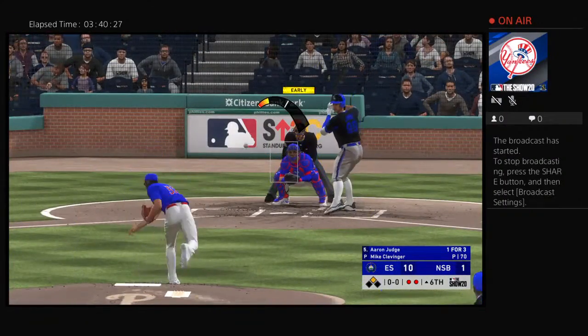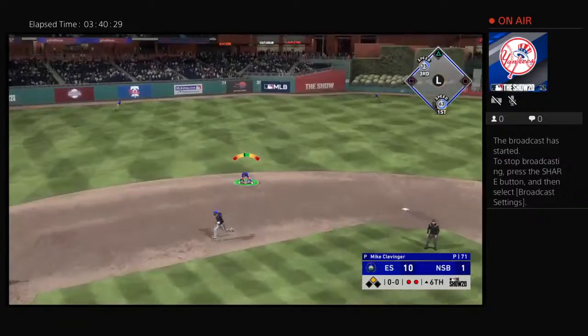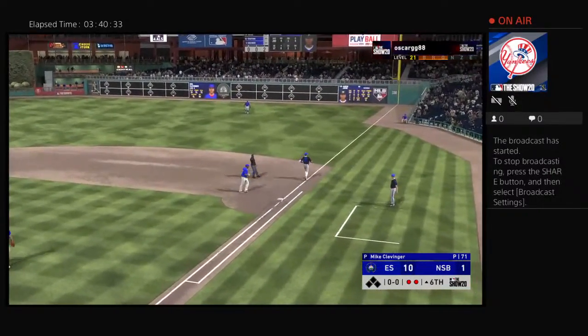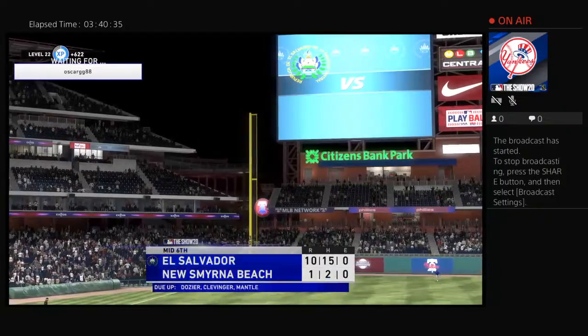To the plate now, Aaron Judge. Drilled on the ground to short. He's right there. Throw in the dirt, but a good scoop at first saves an error as the side is retired.